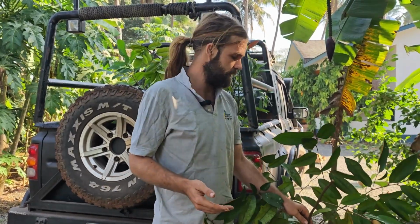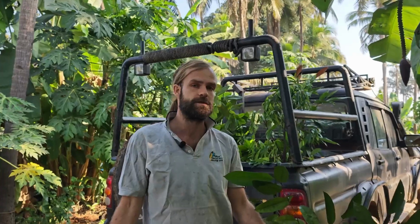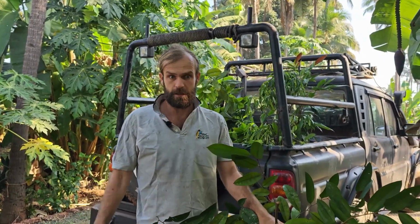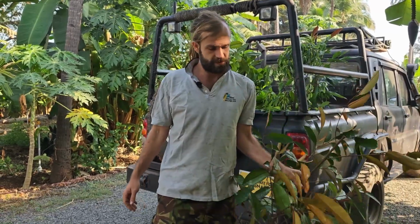Now, this is not a native species. You can see the environment we're in. This is our friend John's place, and he's growing kind of a food forest and also a native forest. So it's important to be able to combine the two, especially when you have these human-dominated landscapes. So we are putting in all different kinds of trees, not just natives. But this is the first one, Chrysophyllum cainito.